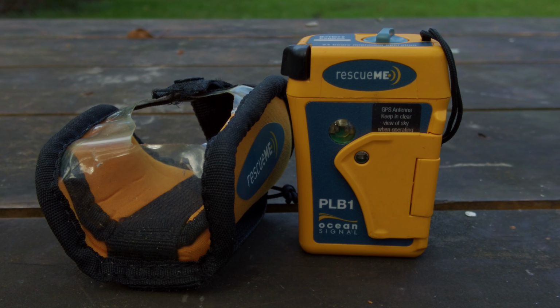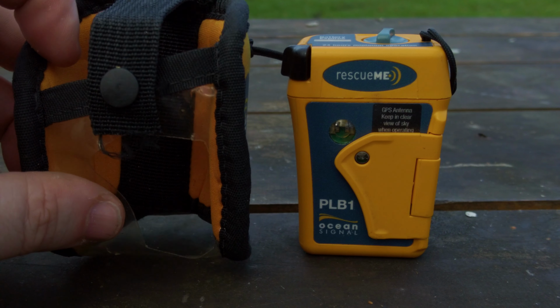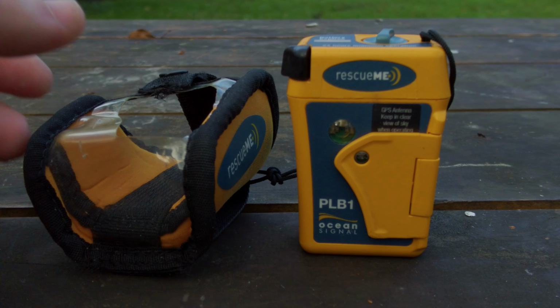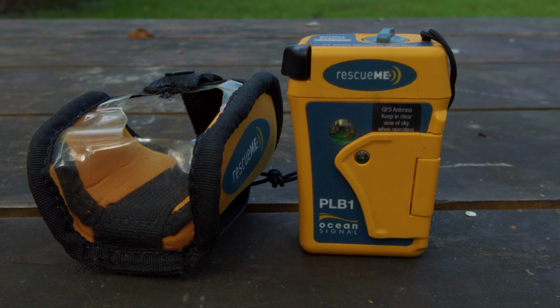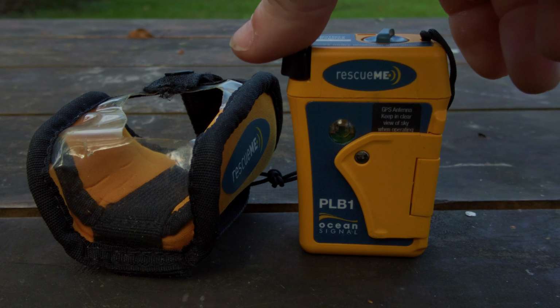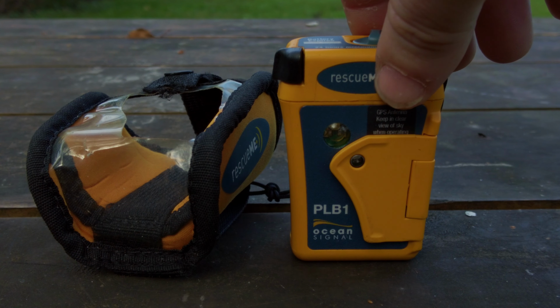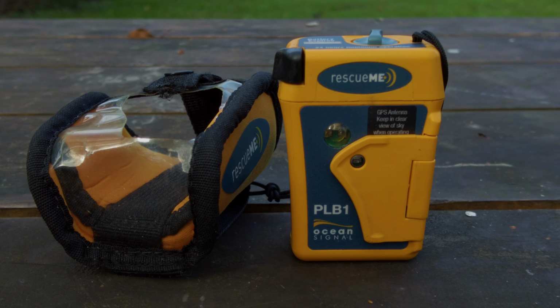The beacon itself does not float, unlike the ACR Rescue Link Plus. And for that reason, in New Zealand and Australia, it comes with this little flotation pouch here as a requirement of the legislation. Outside of New Zealand and Australia, it's an optional extra that you can purchase. It also came with a back clip that goes onto these little pieces on the back here, but I never ended up installing that, and I've kept it in the pouch ever since I've had it.